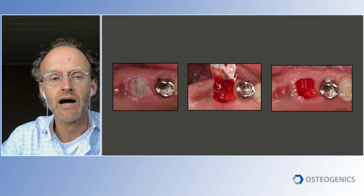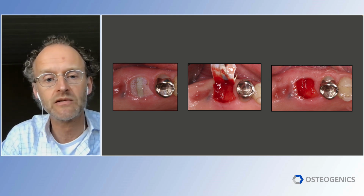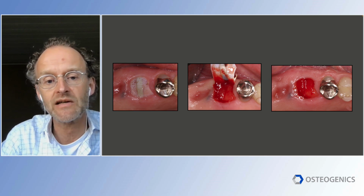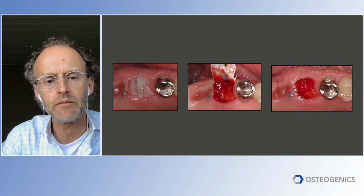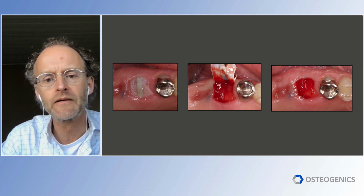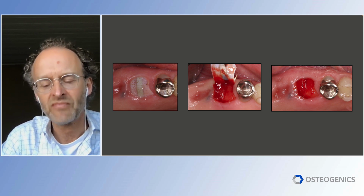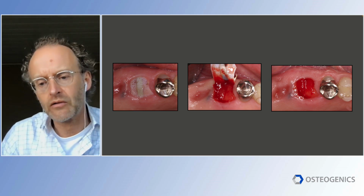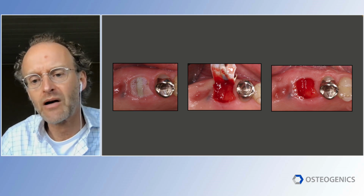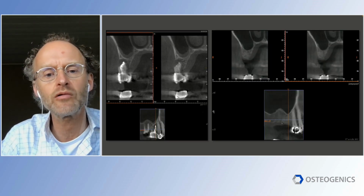After 6 weeks, I left it in longer to have more support because there was so much bone damage. On the left, you see the clinical image. You see the titanium reinforced strip in the middle of the membrane. Take out the membrane. We have a little bit of bleeding, but that easily stops. And at that time, we really wanted to find out what amount of material was regenerated. So that's why we took a local cone beam.